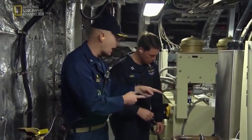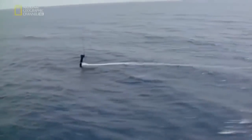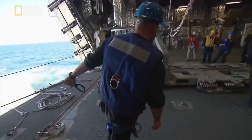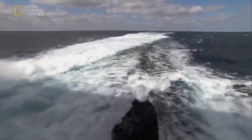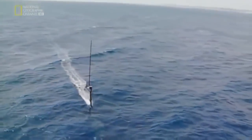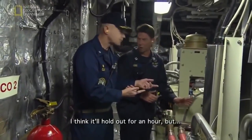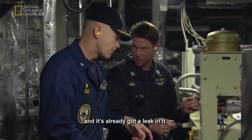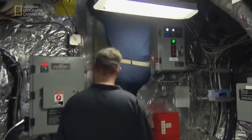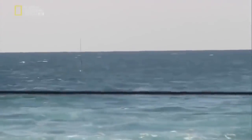To repair the hose, Busick must turn off the port engine, but that would make recovery of the RMMV impossible. I have to keep both diesel engines running when I launch and recover the mine hunting vehicle, because you have to have a really smooth fluid flow behind the ship so you don't disrupt the vehicle as it drives really close in behind the ship. Can I hold out for an hour? You can hold out for an hour, but I can't guarantee you, sir. Olin must now balance the safety of his ship and crew against his desire to keep the mission moving forward.